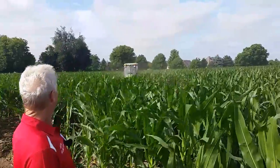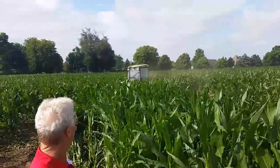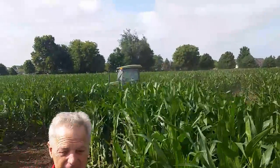And before too long, I think we're going to have a really nice looking maze.